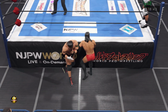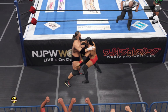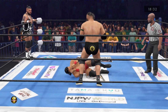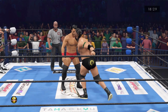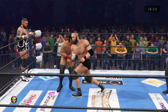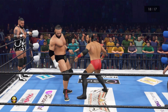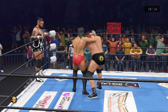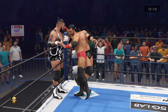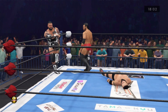Shifts it back onto him. Uh-oh, right to the throat. Counters, this could be an opportunity. And he'll come back from under the apron. He's getting a little battered now. He knew that was coming. Overhand connects. Oh, strikes with the back elbow. Reaches his partner for the tag.